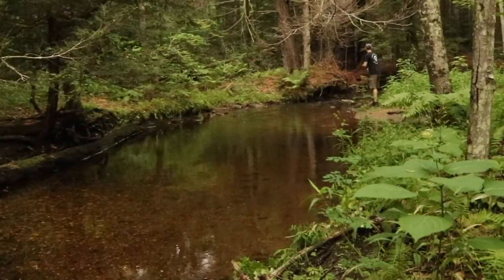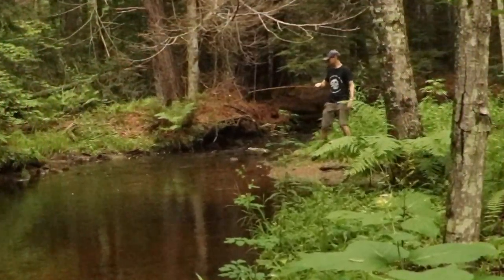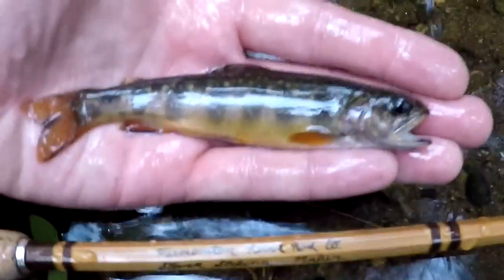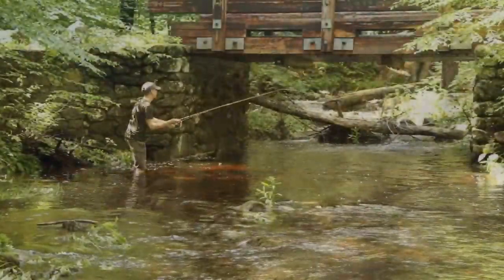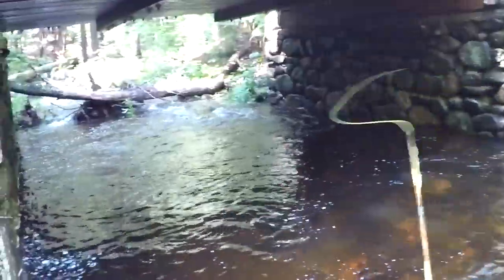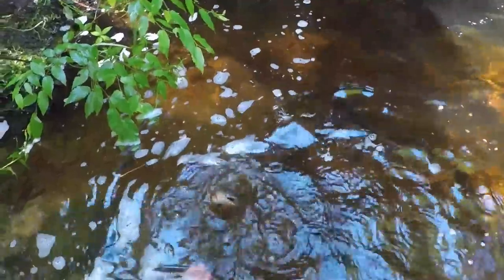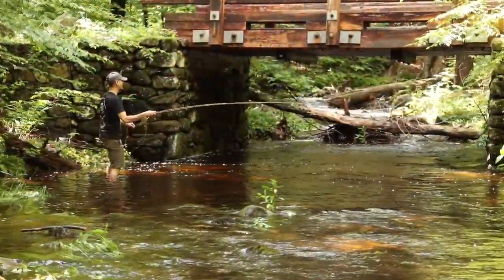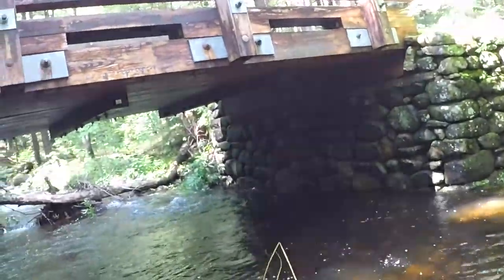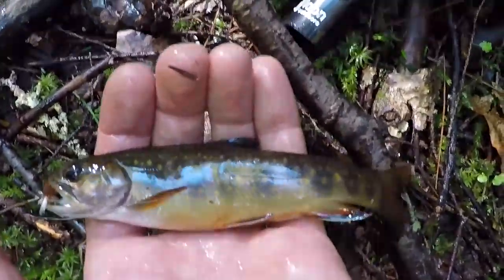There it is. Beauty. There's a good one. Oh, that's a nice native. There's a fishy, a beautiful little brookie. Beautiful little native.